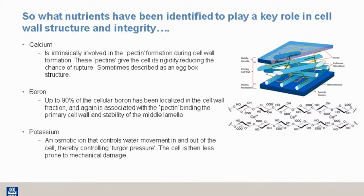If we look back now at the comments around the cell wall, it's a very complex structure, and the diagram there just highlights that you've got various layers of pectins and the middle lamella, all very complex structures that make up that cell wall. And that's really the starting point with where some of these nutrients play roles. So calcium is intrinsically involved in pectin formation during that cell wall development. That is what really gives the rigidity of the cell, stops it rupturing, and keeps its plastic nature. Sometimes it's described as an egg box type of structure where you've got the calcium linking the various pectins to maintain that structure.